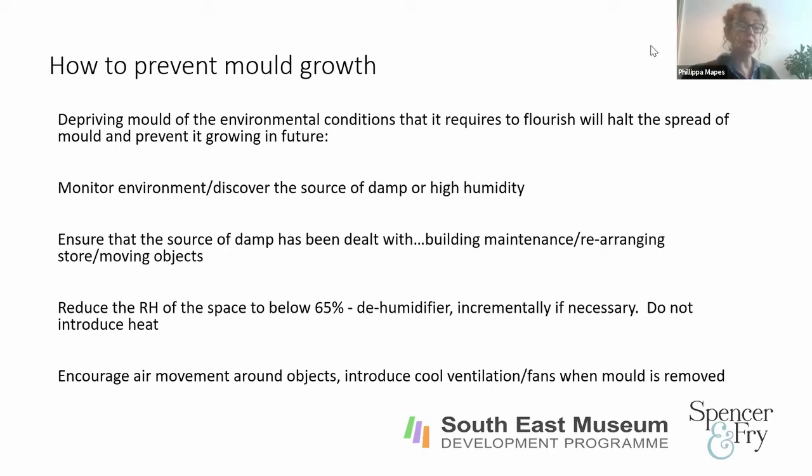It might be useful to introduce fans set on cool. On dry days, periodically open doors where possible, but obviously only once the mould has been removed from objects, otherwise you will be wafting mould around the place. So fans set on cool to improve the environment after mould has been removed.